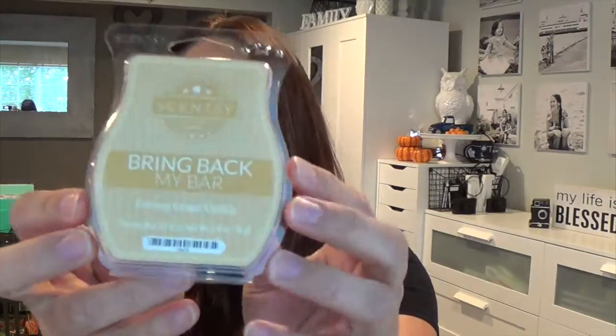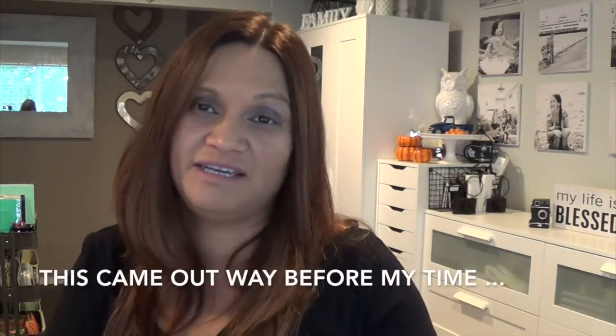I love this. Out of all the scents, and this is year round, this is a Bring Back My Bar. Frosted ginger. I love it. I'm not too much of a fan of a ginger scent or a bakery scent or a fall scent. I'm more of the citrus and fruity and clean. But this year I am loving a lot more of the fall scents. And this is a Bring Back My Bar, so it's not specifically for fall. But then it could be. I don't know. It could be. It's amazing. I love it.